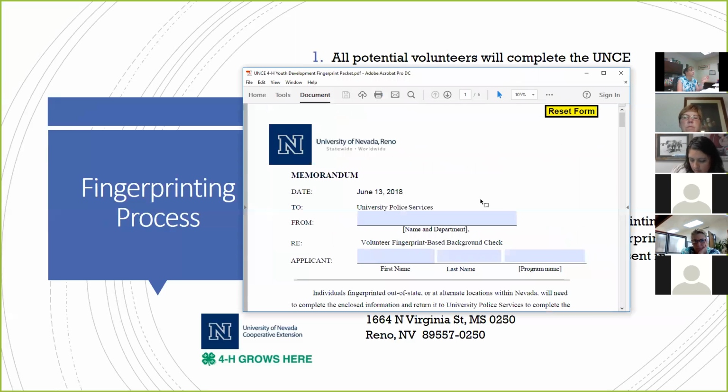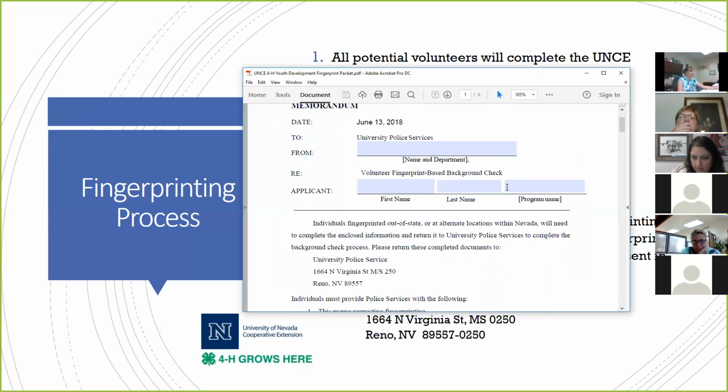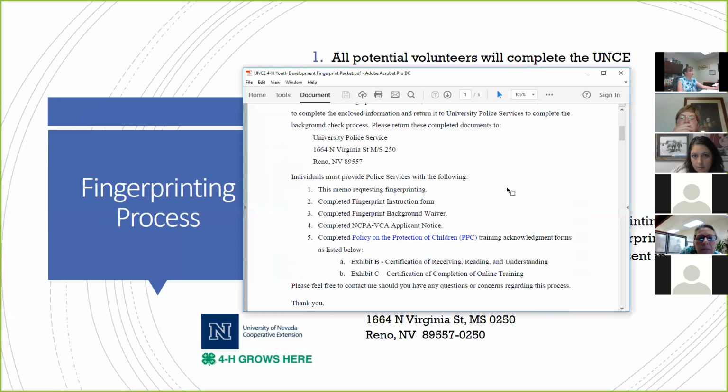So there's this memorandum here. This has to be submitted, and the only difference is, I've never gotten an answer from the university police, so we're moving forward with this. This is the memo requesting fingerprinting.